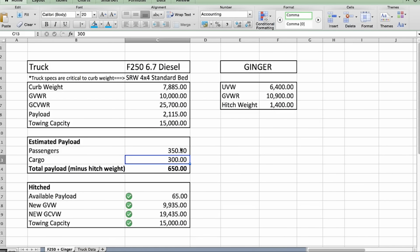There's some important things to mention. One is we have a lot of passengers. If you are RVing with just 2 people, and let's say your weight was 350 pounds, you'd have 65 pounds of payload to spare. Let's say you didn't have 300 in the bed. Let's say you only had 100 pounds of things in your bed. You'd have 265 pounds of payload to spare.